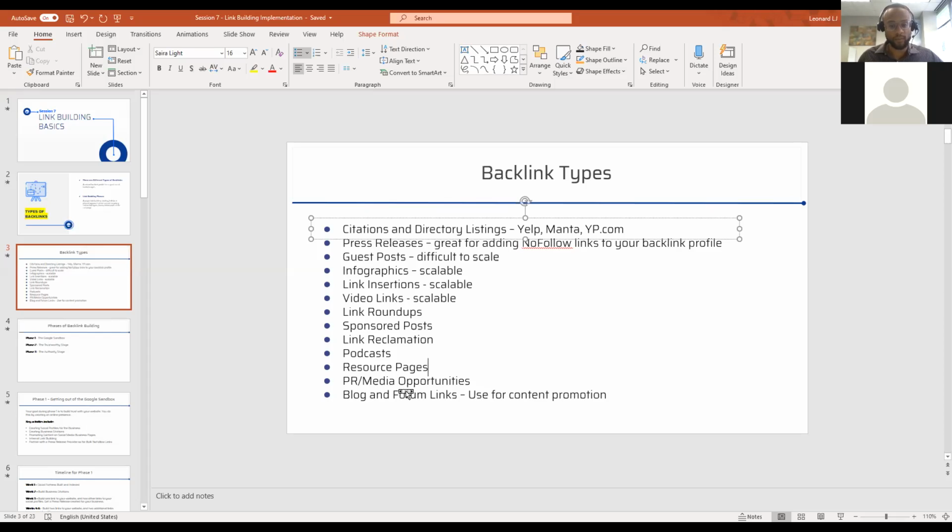And then blog and forum links, I use these more for content promotion. So we'll get into how you can use blog and forum links towards the end of the session, but they can also be a great way to promote your own website's content. Okay. Any questions there? Nope.